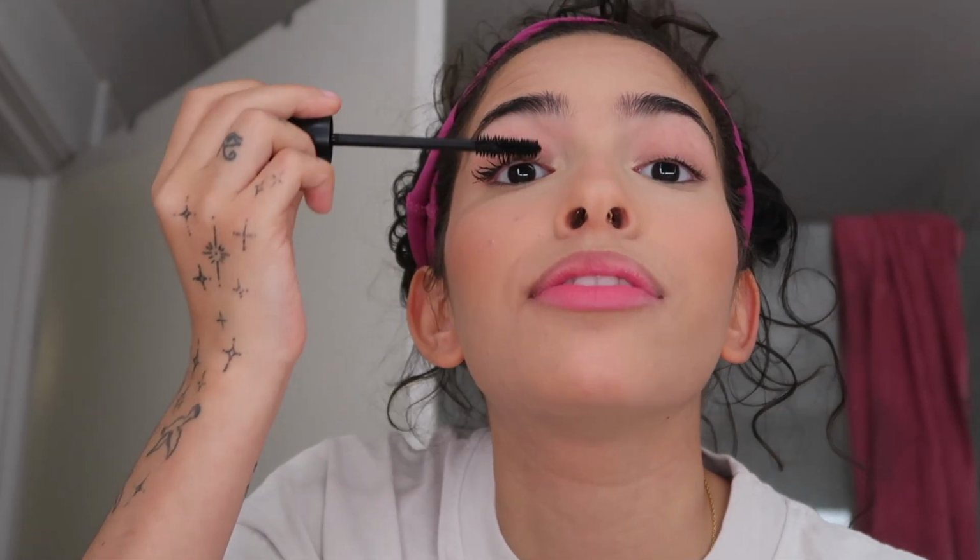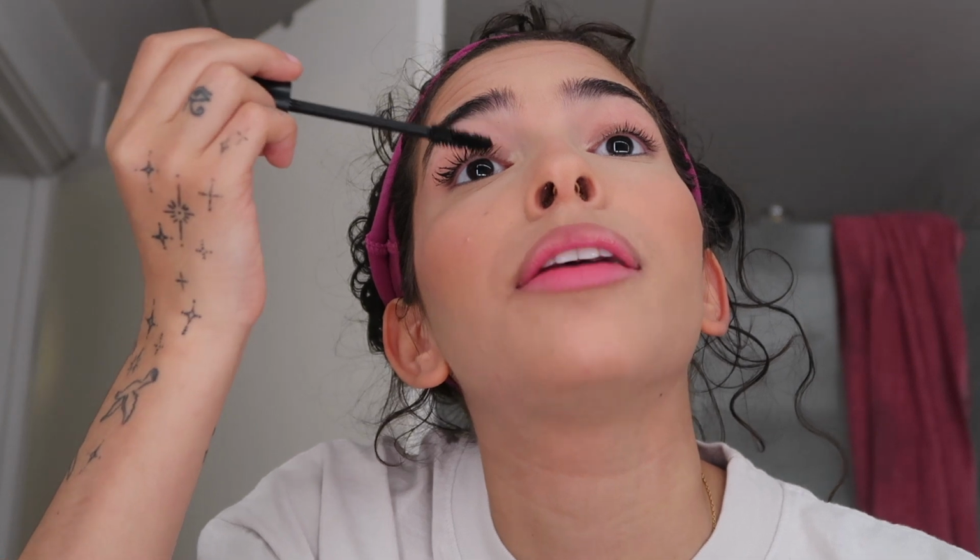Usually if I don't have time, I'll literally just do mascara, but lashes make me feel so pretty and just like an it girl. So I usually try to do lashes if I have time. I kind of wanted to do an eyeshadow look today, but I just know if it doesn't go how I want it, I'm going to get pissed off and end the video.